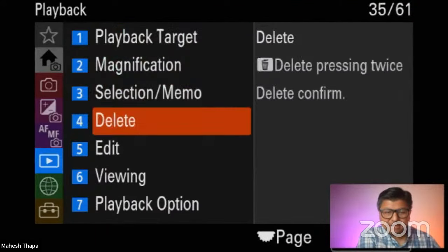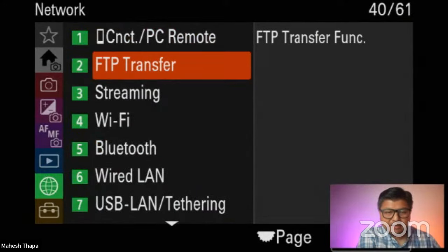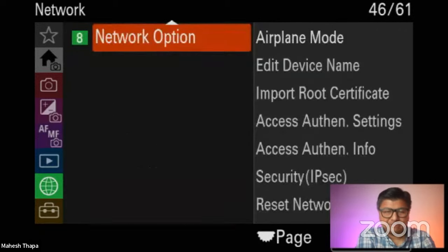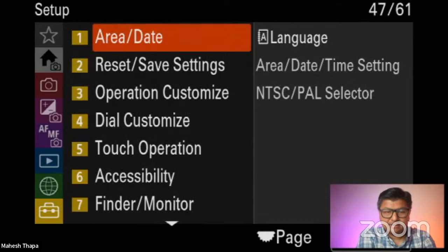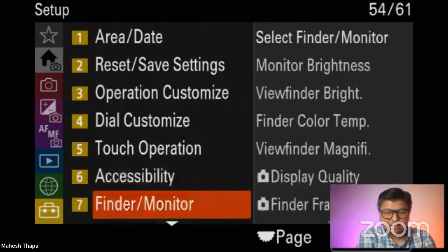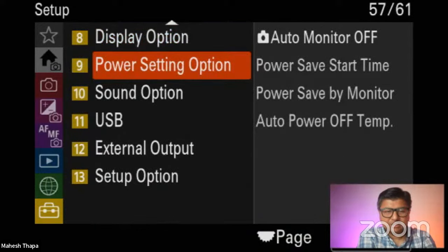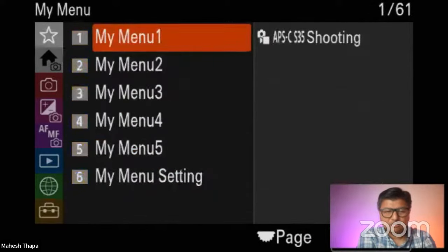So the play, I'm not going to worry about so much. And this is just Bluetooth settings, streaming settings that have really no effect on how you take your images. And the other touch operations, not so great, not so important.